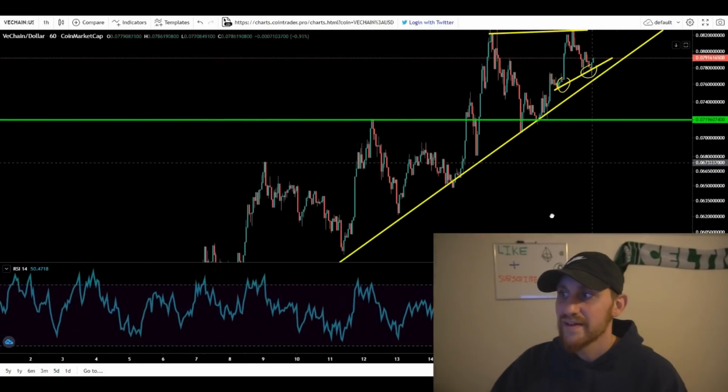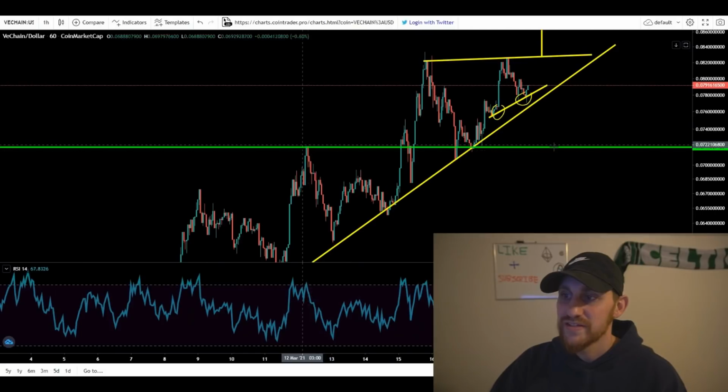I don't see us go much lower than that. Basically just retesting our previous resistance as support.